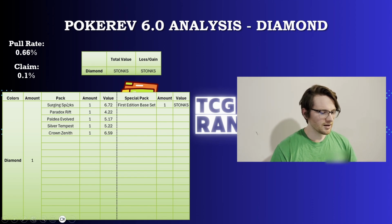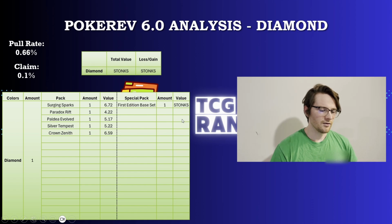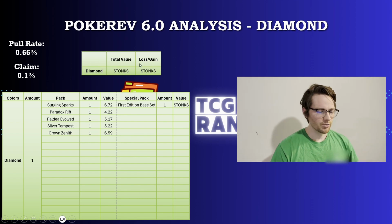This Diamond pack had Surging Sparks, Paradox Rift, Paldea Evolved, Silver Tempest, Crown Zenith, so it had all the normal lineup of these regular packs in there, and then of course, the special pack was first edition base set. Value, stonks. Total value, stonks. Loss gain, stonks. So this person did not open this up, and that's probably good, but it had a first edition base set pack in it, just like he claims.